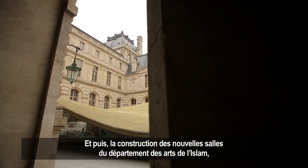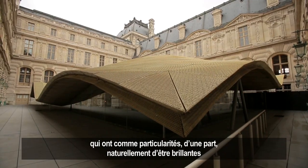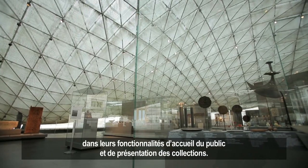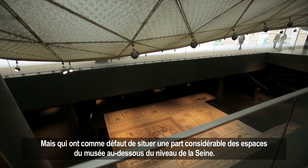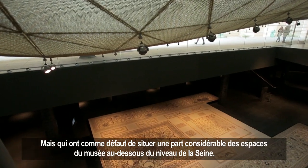In fact, since 1910, there have been 2 major architectural moments. First, the Grand Louvre project of Ieoh Ming Pei in the 1980s, and then the construction of the new galleries of the Islamic Arts Department, whose distinctive features are, on the one hand, that they are naturally brilliant in their functions of receiving the public and presenting the collections, but which have the problem of placing a considerable part of the museum spaces below the level of the Seine.